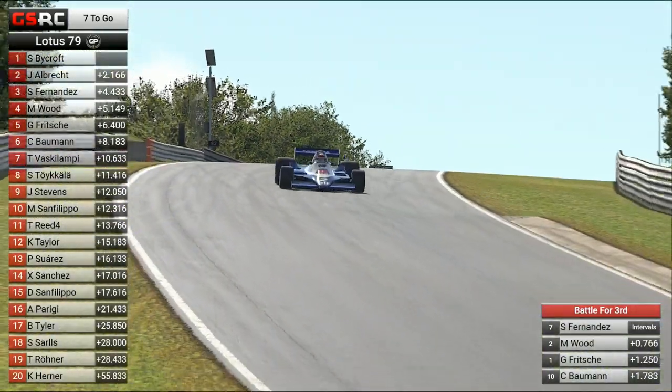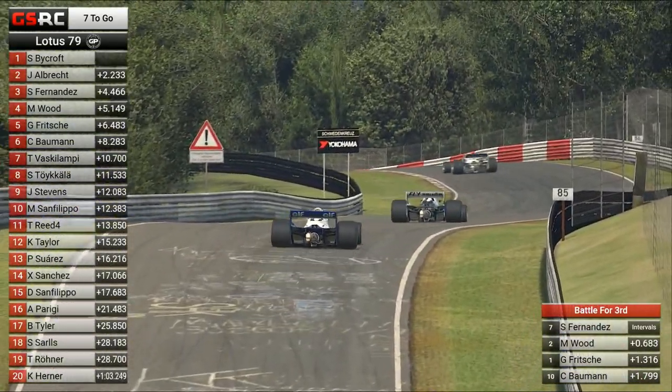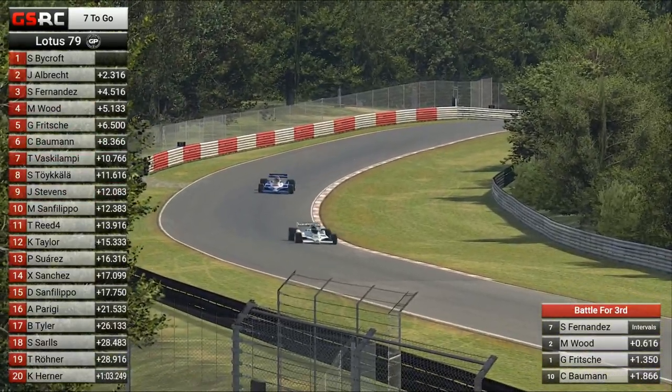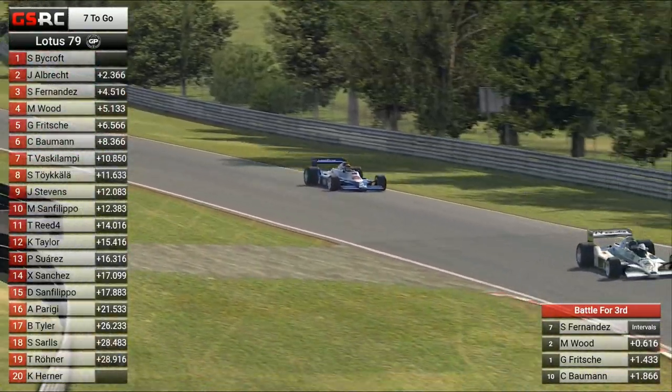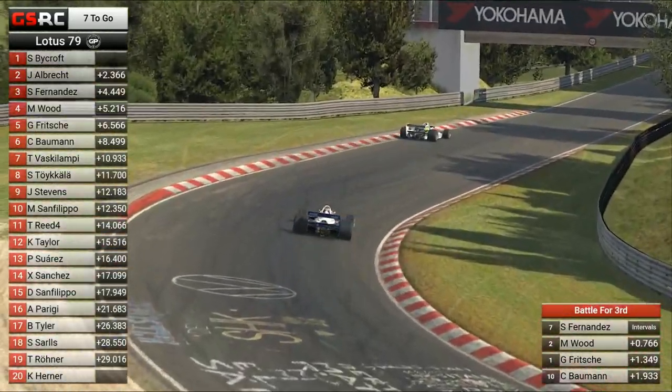Plots up to the Swedish cross. Sorry, go ahead. Yeah, I was just keeping a little eye on Marco Sanfilippo in 10th position now. He's right on the back of John Stevens, and John Stevens isn't too far away from Sami Toikala in 8th place now. This looks like it's going to be a nice little battle to brew up.